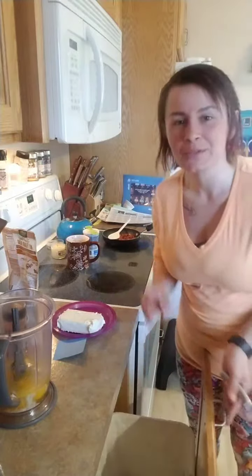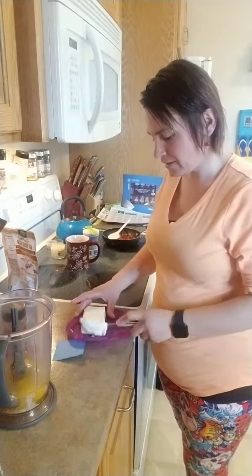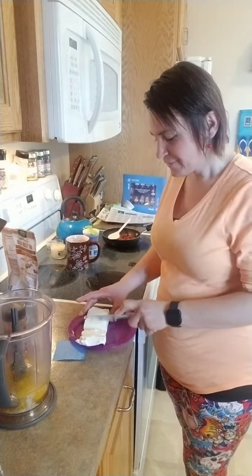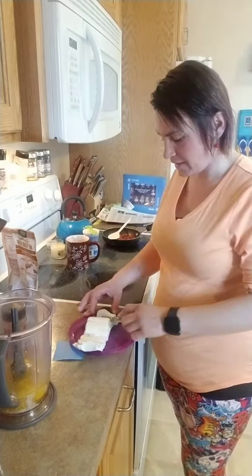Oh, I forget. There's a carpet right here. I'm not used to my kitchen yet. It took me a while to find the bread pan. I had my daughter searching with me. I'm like, let's hunt down the bread pan.